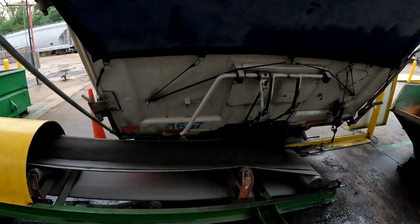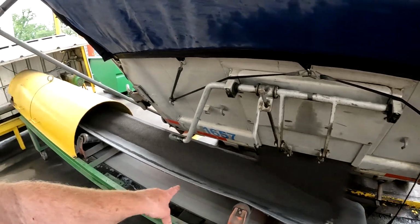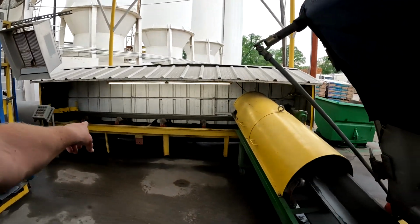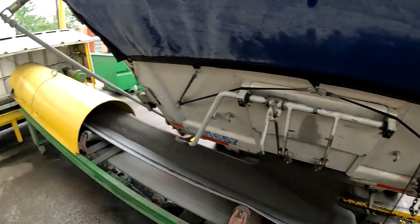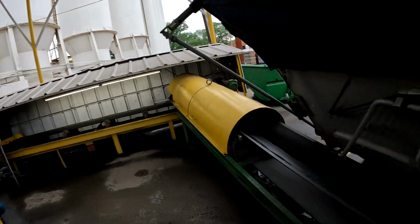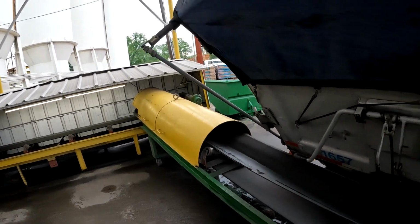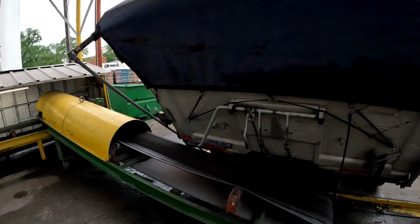I'm supposed to stand here and just kind of watch and make sure the product, you know, if this belt stops, I got to shut my door quick before we get a big mess here. And then I got to watch it over there to make sure it's not coming out too fast. So that's basically it. Probably take another half hour or so.